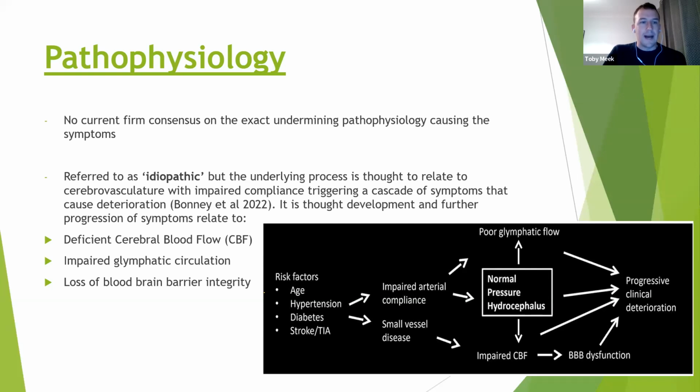Essentially, what we understand is that this is a vascular issue. This impaired or altered compliance in the vascular system is almost the starting point for a cascade of symptoms that can cause gradual deterioration over time and this accumulation of the cerebral spinal fluid. They talk about certain risk factors for those vascular conditions, so increased age, hypertension, diabetes, other vascular conditions like stroke. We could probably include heart disease in there as well.